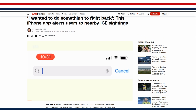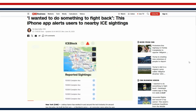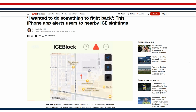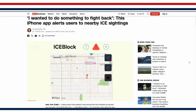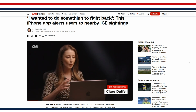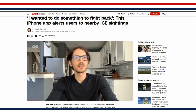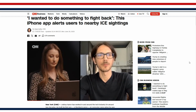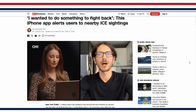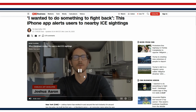To fight back. Joshua Aaron developed ICEBlock. It's a free, crowdsourced app that alerts users when immigration and customs enforcement agents are spotted within a 5-mile radius of their location. Will you just sort of explain what ICEBlock is and how it works? Sure. So imagine if you're walking down the street and a notification comes up on your device that says ICE has been spotted 4 blocks ahead. Instead of continuing down that path, you can turn left or turn around and avoid the situation.